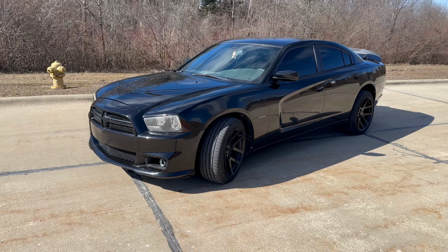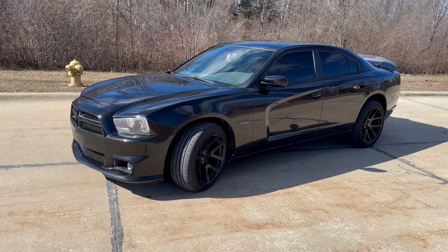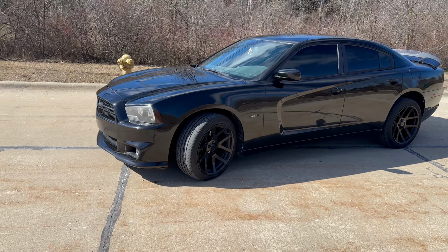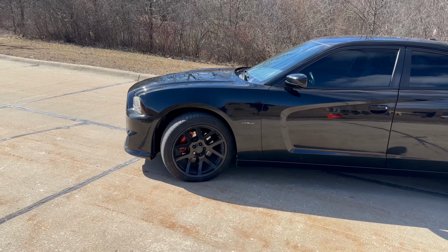Now, it's not a big deal. It's just typical things that get worn in the front end, but definitely something to look out for. It can be kind of annoying if you don't like rattles in your new car that you just bought, but it could be a negotiation point. So just something to look out for when you're driving your car.